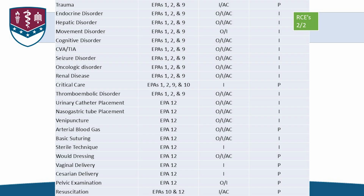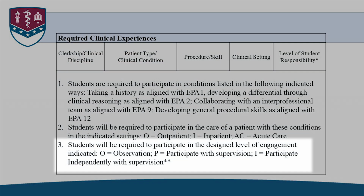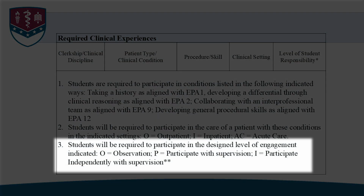At the end of the list, there's a few that you'll note are designated with a P, meaning we don't necessarily expect our students to independently complete these experiences, but we want them to be able to participate. You'll notice that also aligns with higher level procedural care, such as vaginal delivery.